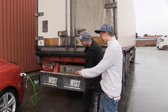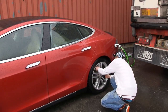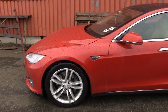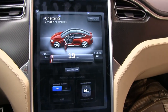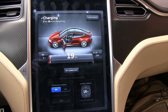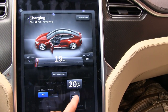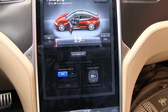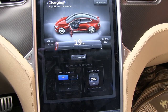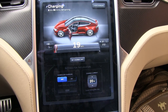So these two guys, they are car enthusiasts. So, plenty of time for them to check out the Tesla. Let me check inside here. So I guess it is charging now at 16 amp. What we could try now is increase it. Someone on the forum was guessing 20 amp, so let's try 20 amp and see how it goes.